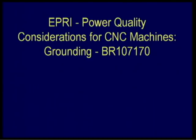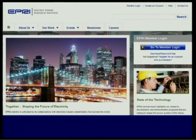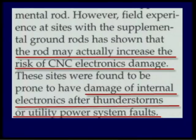Now, EPRI, Electrical Power Research Institute, has a document on power quality considerations for CNC machines. It's BR10717. That's a number. EPRI is the Electrical Power Research Institute. There are organizations out there that do all kinds of studies on electrical power. An EPRI study says this. This is a little cut and paste.